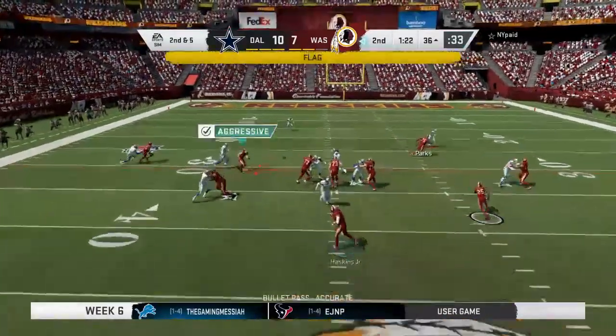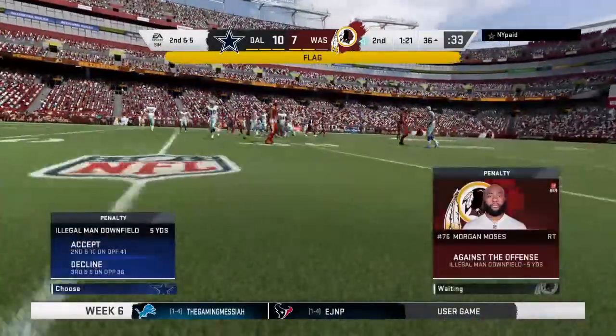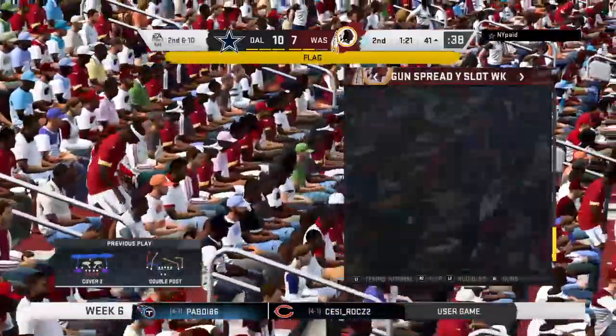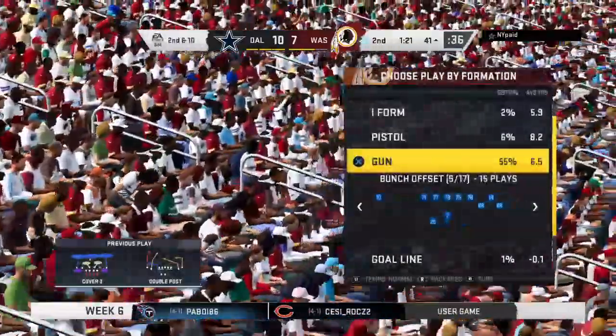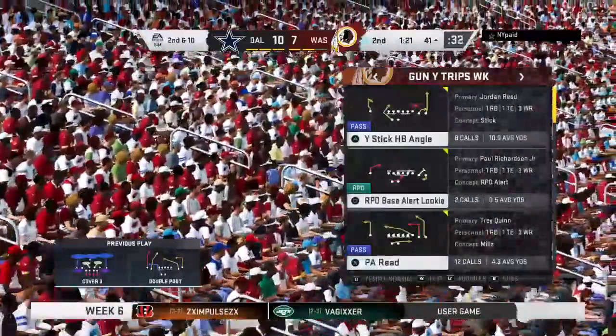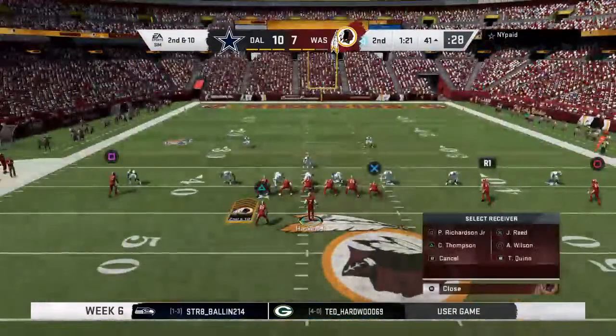Now a fake on the give here as they try the run-pass option. And a flag comes in as that one falls incomplete. Well, let's see who this is on. Too far downfield, something those linemen have to watch out for, and that time it costs them. So after the incompletion on 1st, now 2nd and 10.